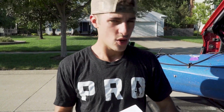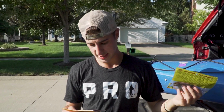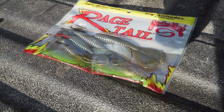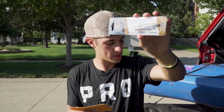It's a dope bait. We got Rage Tail. Gotta love Rage Tail, they make some of the best craws out there. But we got this guy, which is actually dope. I don't know what it is, but I just have a thing for paddle tail baits. They're super dope. So this is the Rage Tail Twin Tail Menace Grub. Grubs are sick. Love it. Solid. Boom. Then we got a topwater popper right here by Baker Lures. That's a $7 popper.